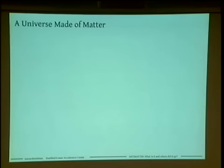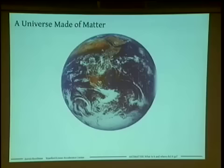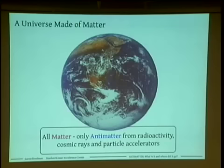But now let's talk about where it is, what happened to it. If we look at the world around us, we see only matter. The Earth is made of only matter, only protons, neutrons, and electrons, not their antimatter versions, except for a tiny residual of antimatter. In certain radioactive processes, a little bit of antimatter is produced.